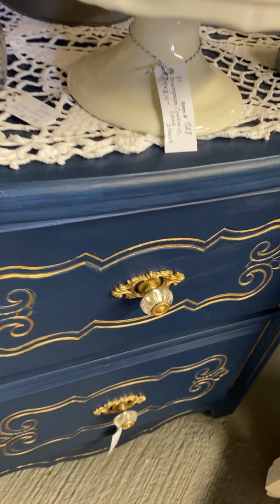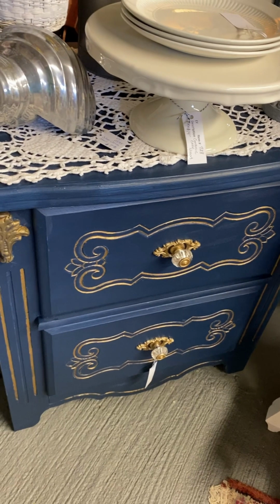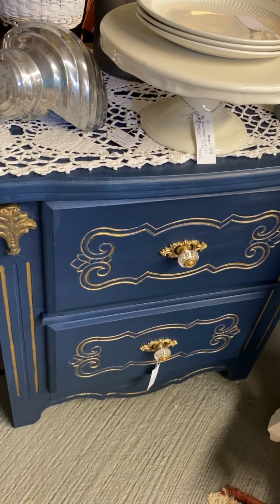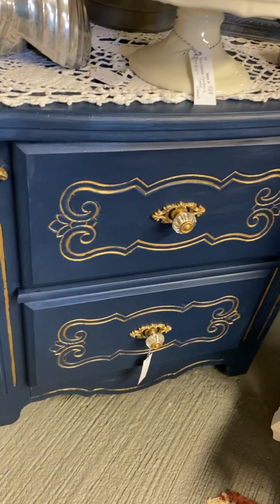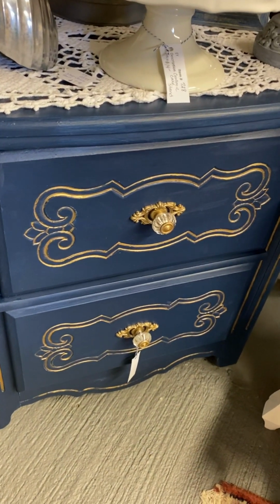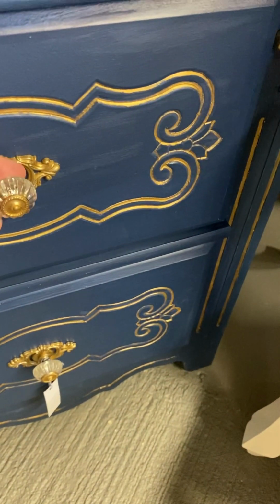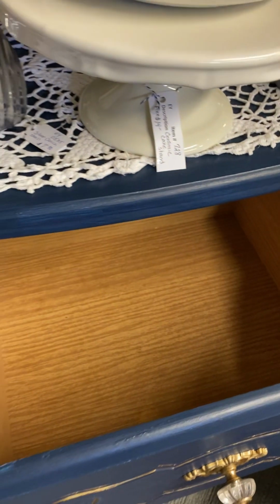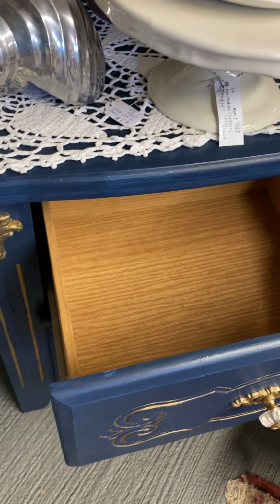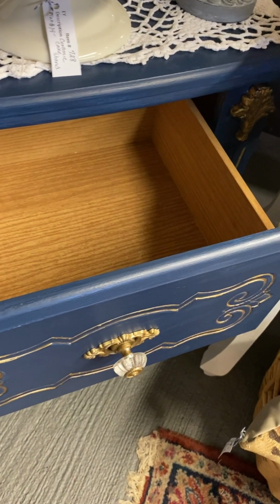Look at that hardware. Isn't that gorgeous? I used rub and buff on the hardware to make it gold. It had been silver, but I thought the gold was much richer. So I did the rub and buff to accent the piece of furniture, and as I said, I got the hardware for it. You can see it's very clean inside, and the drawers open and close very, very smoothly, so there's no issues there.